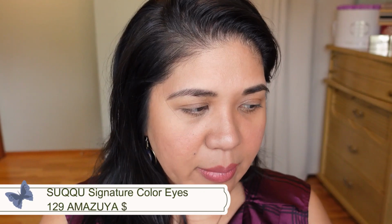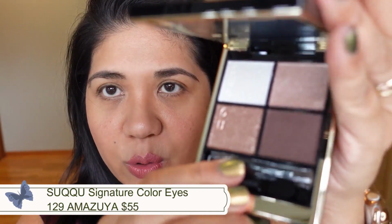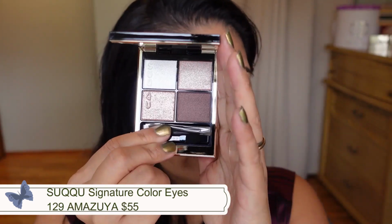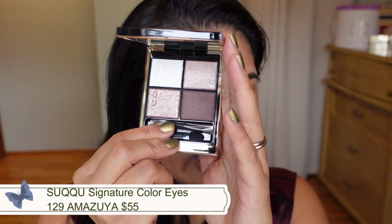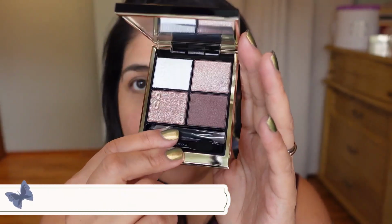The quad that I ended up buying, which is this one, and I actually have not opened it yet, is the 129 AMAIZUYA. It's so pretty. And this is what the quad looks like. A combination of chic pink and brown, which is not overly sweet, creates a mature look full of warmth and glamour. The ample pearlescent pigments in the formula add a nice touch to the holiday season.